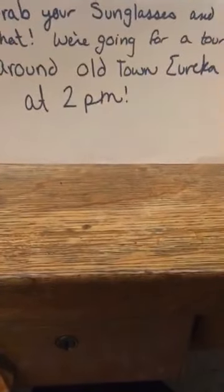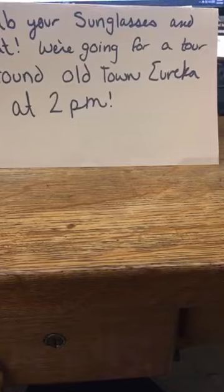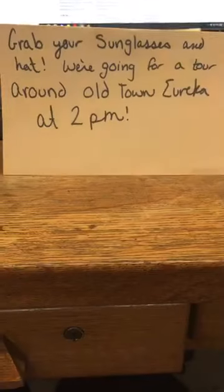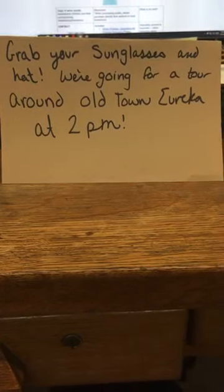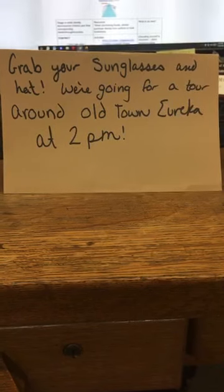Alright everyone, as people start tuning in, it's Katie from the Clark Museum, and we're going to be walking around Old Town today. It's nice and sunny out. We're going to go check out some of those historic buildings and awesome views. And we'll be starting right at 2 o'clock, so we'll just give people a couple minutes to log in.